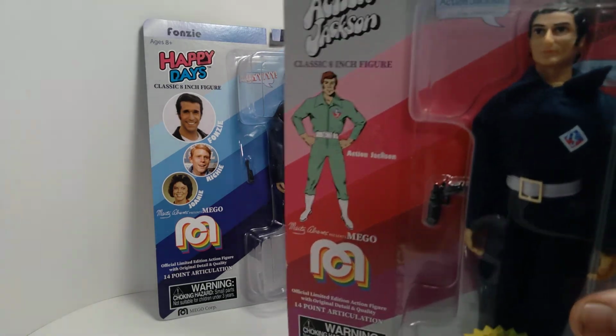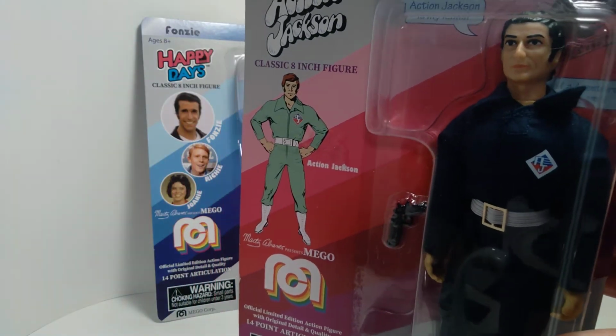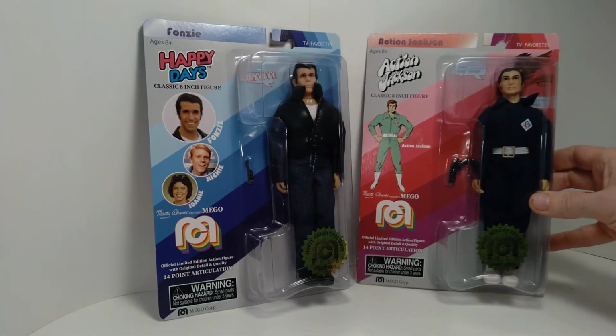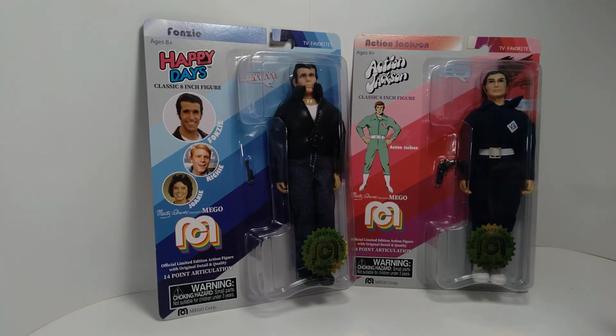This is an interesting figure, sort of loosely based on the vintage original. For those of you who don't know, Action Jackson was the early prototype action figure line that Mego did. It was sort of like a downsized version of G.I. Joe, 8 inches in scale instead of the 12-inch action figure. But he came with a lot of separate accessory sets, so you could accessorize him in adventure and military gear and all kinds of stuff, much in the same way that G.I. Joe had done very successfully.